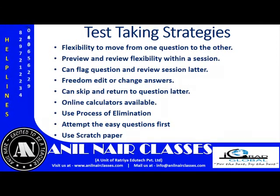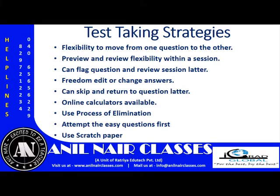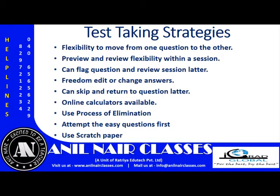Attempt the easier questions first and then move on to the more difficult ones, because the test is structured in a way where you will be able to bag more and more points. In the quantitative section, it is also simplified because you have the use of online calculators which are available. You can also use scratch paper if you want to write down some points in verbal. Okay, so please use all these strategies well, so that you can improve your score as much as possible.